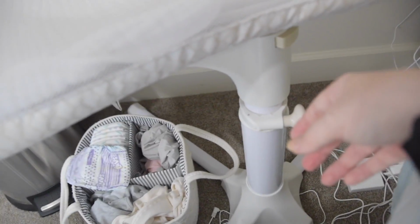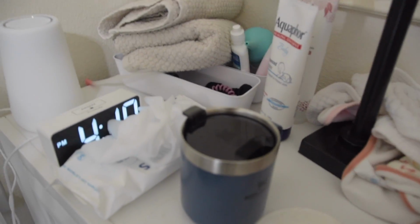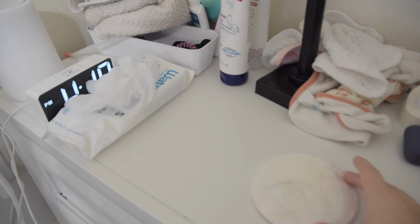So AirPods, random diaper can go into that diaper caddy. Also, these normally go back over here. See, it already looks so much better. Normally my coffee cup is not here either. That's already so much better. I just needed to tidy it a little bit.